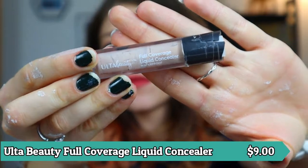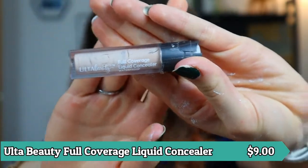All right, next we have the Ulta Beauty Full Coverage Liquid Waterproof Concealer. This is in shade Fair Cool. They usually have their concealers like this go on sale for like $5 when they do the 21 Days of Beauty, which I think is going on right now as I'm filming this. I don't know if when I'm posting it'll still be going on.